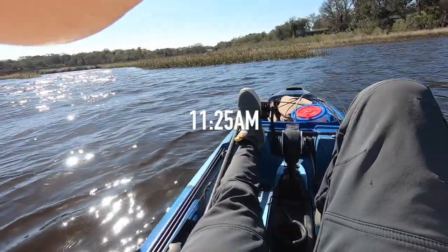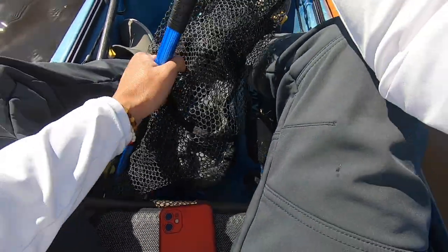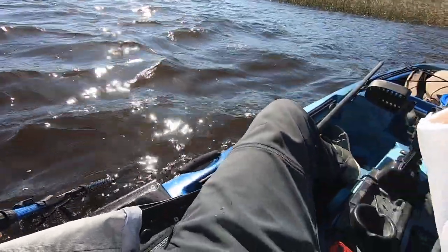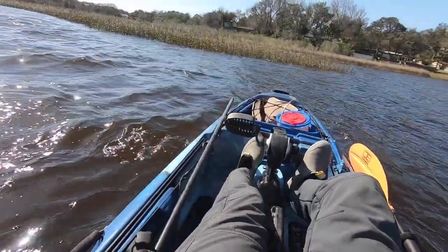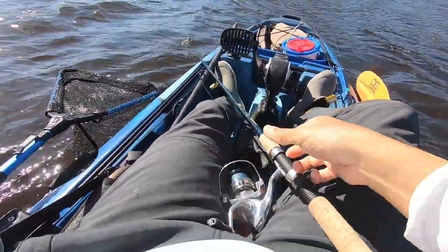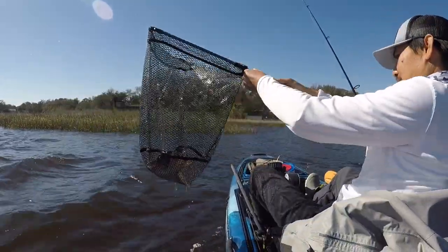Fish on, guys. I think so. Yeah, that's a fish. Might be a flounder. Let's see. Yeah, it's a flounder. There he goes. First fish of the day, guys. And it looks like a keeper.